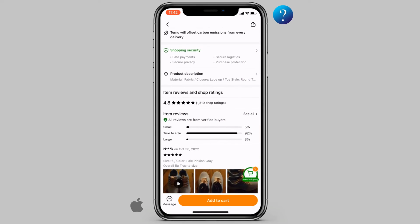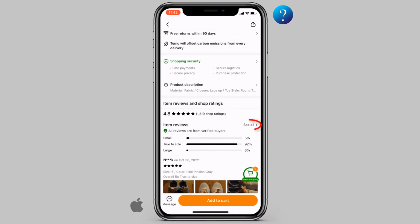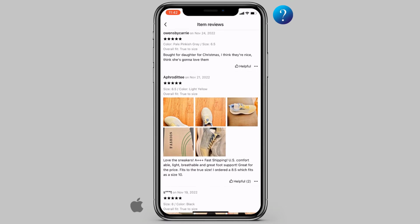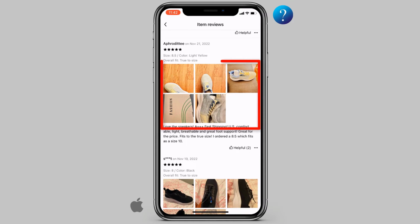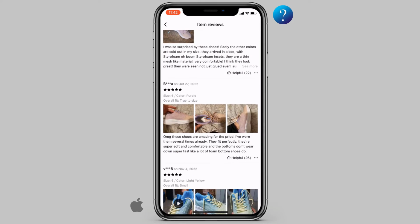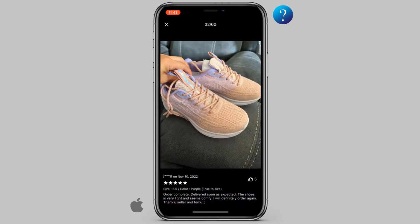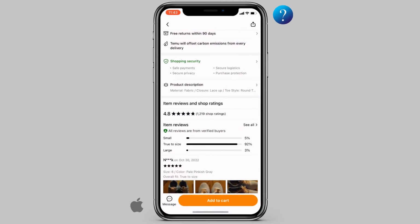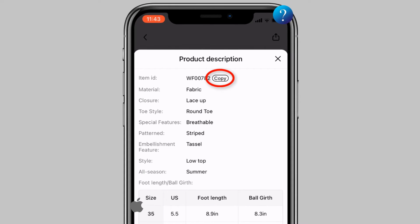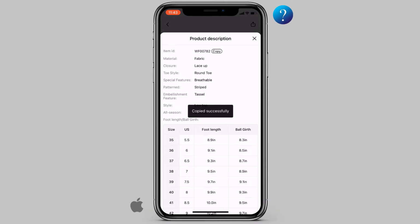Scroll down. Here, item reviews. Click on See All. Here are all reviews from real people who bought this sneaker. And here, you will get the real photos. Scroll down here. Let's open this, the purple one here. Good. Finally, you can copy the product ID from here and more information you can check out later.